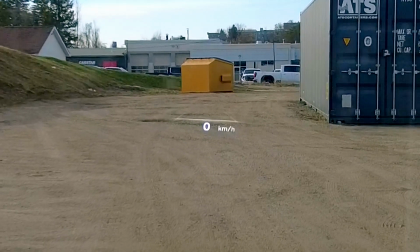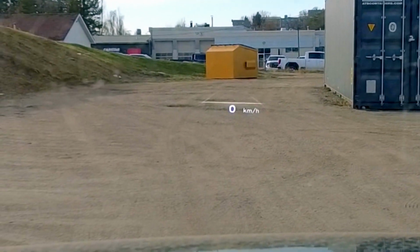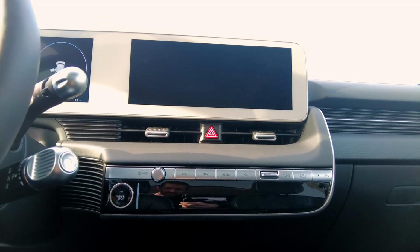So I'm in the Ultimate model today, which means it comes with everything, from a Bose audio system to a heads-up display, which is actually right in the middle of the windshield. There is no plastic sheet here. It's prominently displayed right where you're looking at the road, so you never have to look far for all of the information you need. Right now, it is showing a vehicle in my blind spot, my speed, and the current speed limit using GPS data.